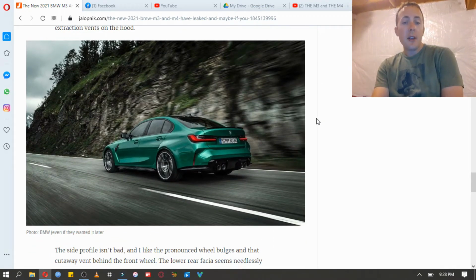Now I like the rear. Looks aggressive. The hips are bigger, wider track. You know, you've got the quad exhaust. I'm sure it'll sound pretty good. So yeah, the back end, where you can't see the grills, is pretty good.